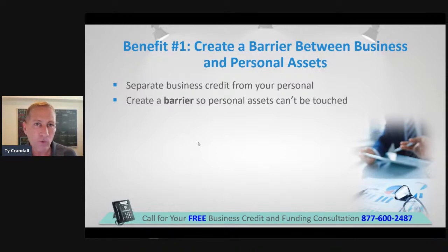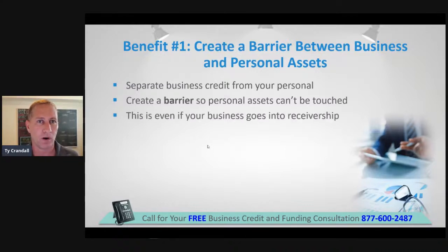So now that we're in a world of COVID-19, we all see what can happen like that. Overnight as an entrepreneur, it shows us how little control we really have. Anything can come out of left field that we never saw coming and shut down our business, whether it be permanently or temporarily. And so we have to create this barrier between our personal and our business assets.